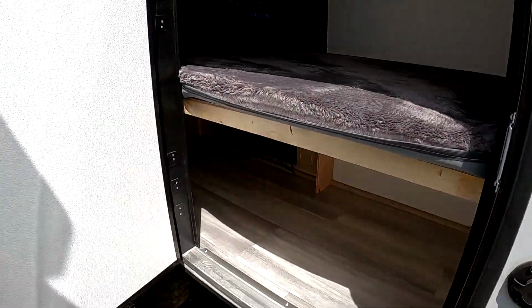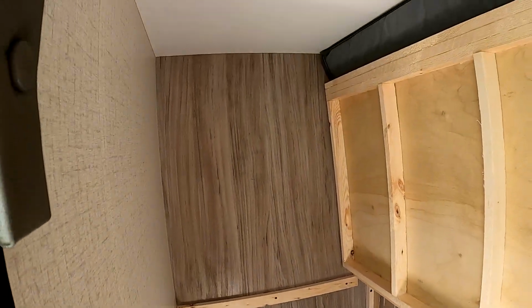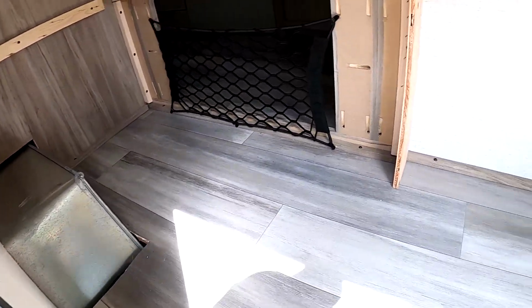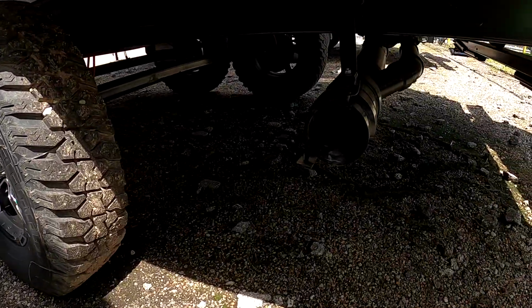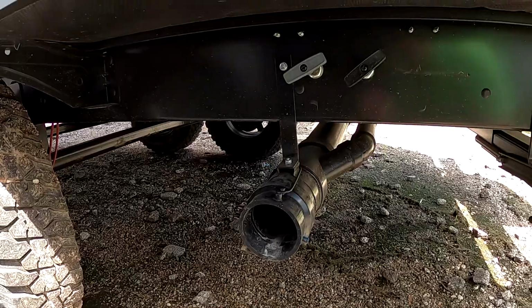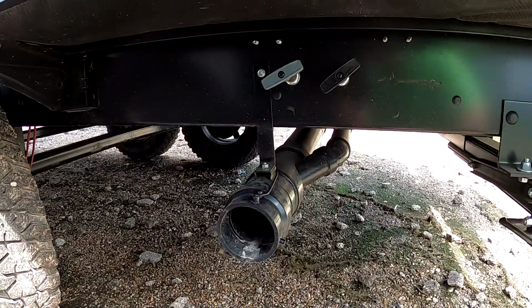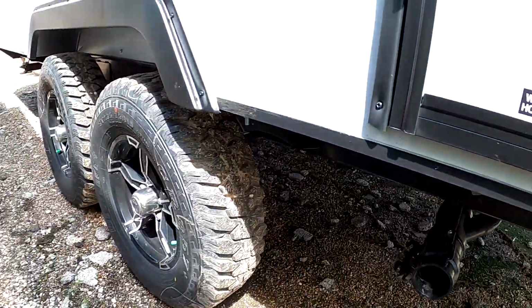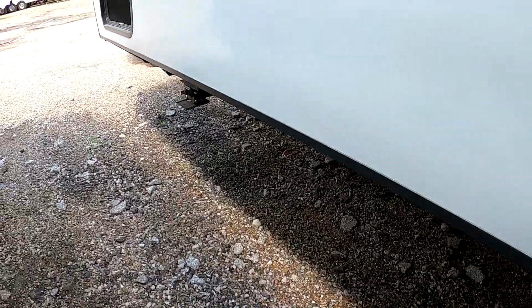Here's the bunk access door. You can fold that open and have this whole area for storage here, which is really great. So here we have the dump station for the gray and black tank. Your gray tank is your sink and your shower. Black is the toilet, conveniently located in one spot here. Here we have the other side of the pass-through storage.